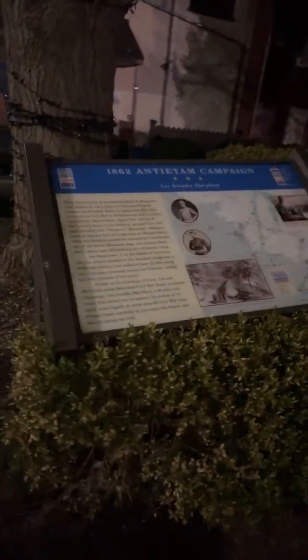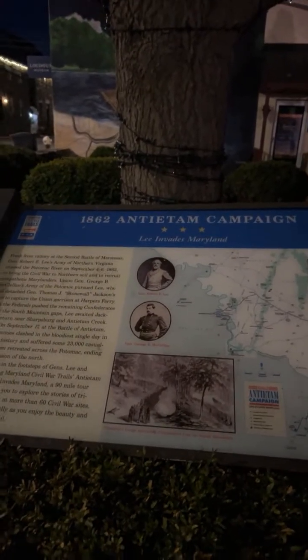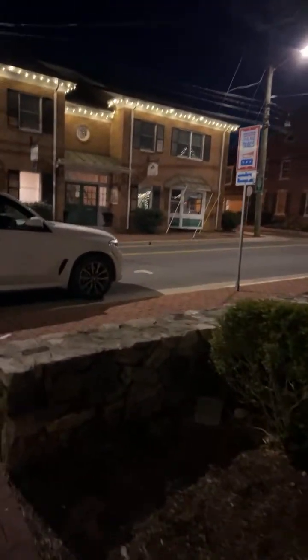Of course, during the American Civil War, so it was not too far from here. The Battle of Chantilly, I believe, was the battle immediately prior to the Maryland campaign, which culminated in the Battle of Antietam, which was not here. This says Antietam campaign. We would call it the Maryland campaign, starting from Virginia into Maryland.